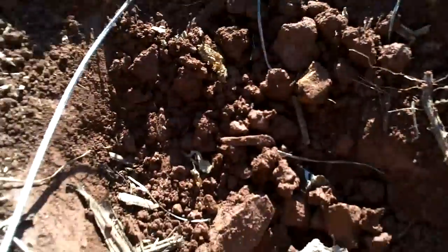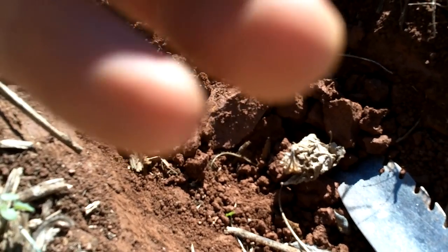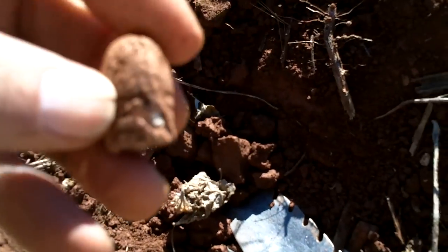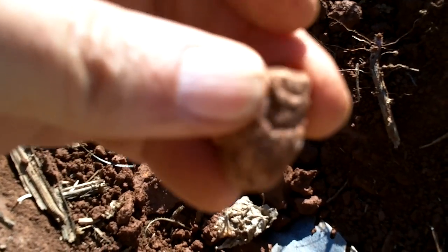Hey, this is Hornbush at my next hole. Out of this hole here, I popped this. It's a fired 58 three ringer. So that's a good find. I'll see you at the next hole.